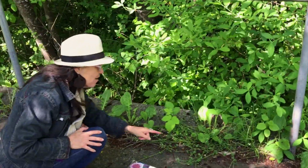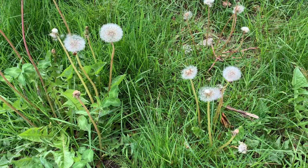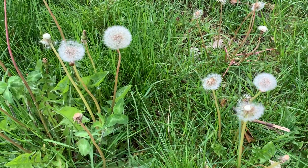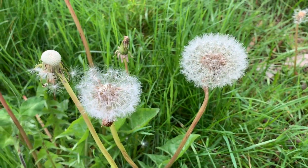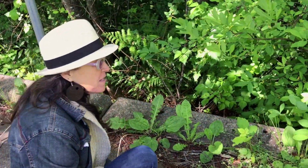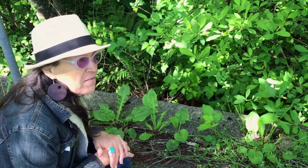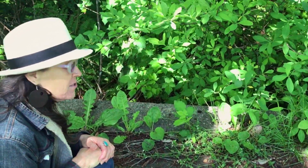So look what I found. I found a collection or a community of some of our wild plants, and these are our introduced species, which are very common. As soon as we walk out the door, we're going to find these ones more before we actually find our native plants. So let's get to know them too, and what are their stories?